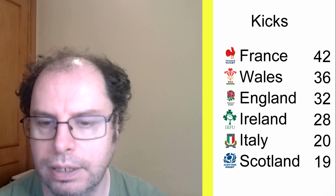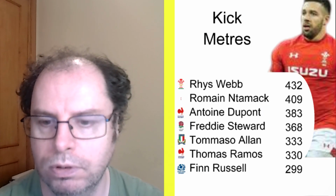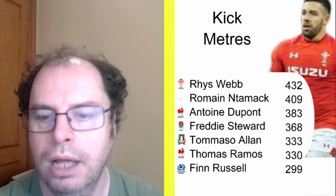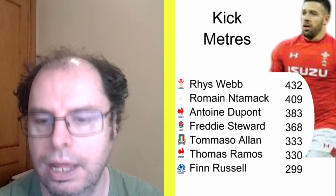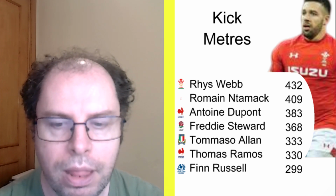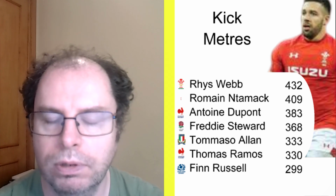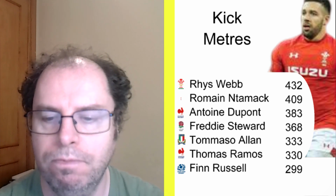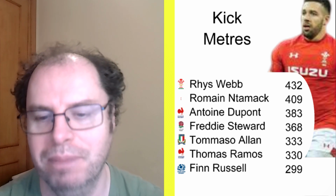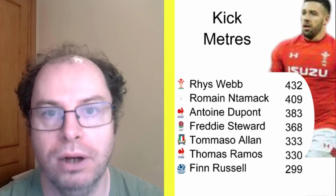In terms of individual meters kicked, this is another one that really shows. So we've got Rhys Webb there at the top with 432, Entamac with 409, Dupont 383, Stewart 368, Allen 333, Ramos 330, and then comes Finn Russell with 299. So Finn Russell, in the first 3 rounds, has been averaging 450 to 500 meters per game, which would be amazing, and normally he's at the top of these stats. And by a margin as well.